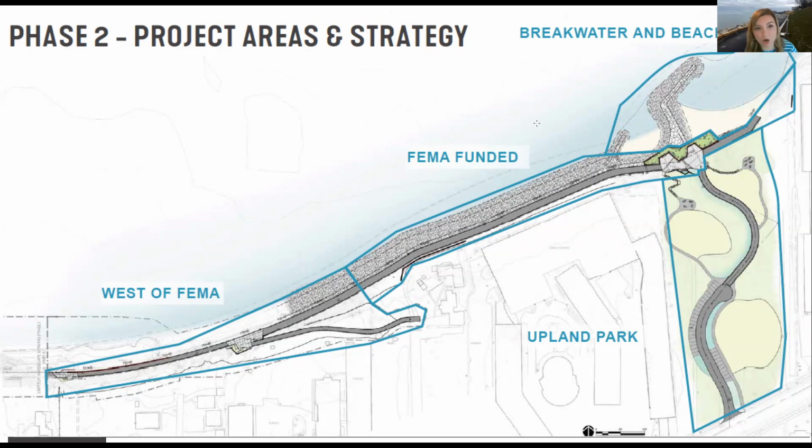And then the Upland Park will be developed in the future. There is a potential opportunity for that to be privately developed into a lakefront restaurant and other types of economic development projects, in addition to preserving a lot of the space for outdoor public recreation.